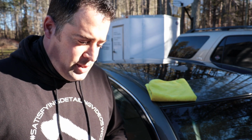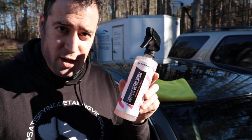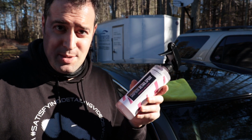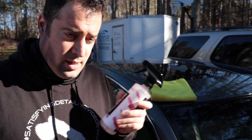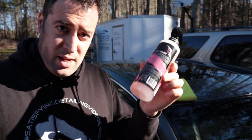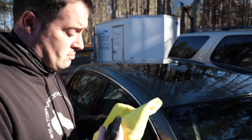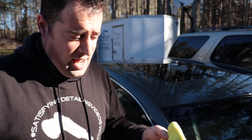So now we're going to use the Graphene Detail Spray from Legendary Car Care. I've used this before in a customer's vehicle, but now I want to test it on this vehicle. That way I can keep an eye on it. So again, shake the product. As you can see, it's a translucent pink color. I don't know if it's higher or lower in graphene concentration. I don't know.